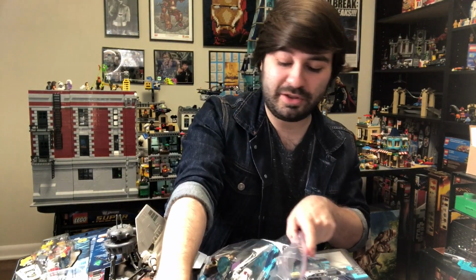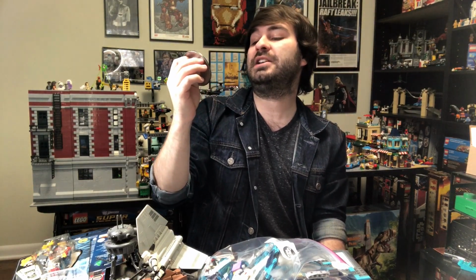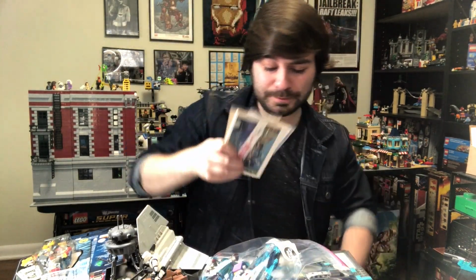Where am I going to put everything today? I'll just put it here. For $1, I also found this very cool, rare Spider-Man 2 promotional pin. The adventure continues on DVD November 30th, 2004, so right in time for Christmas. That was $1 as well. I thought that was cool.